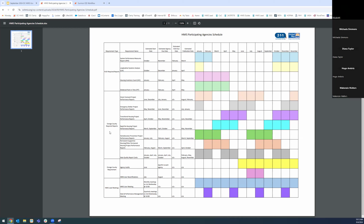And you'll see the Orange County required reports, the PPRs. These are the different project types and the time frame that we report on these project types. Quarterly data report cards are done quarterly, and meetings, audits, and data performance meetings are also included here as well.